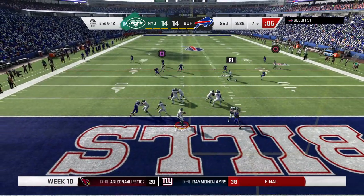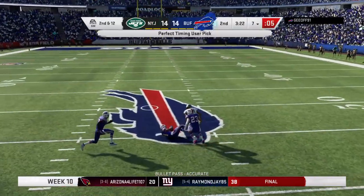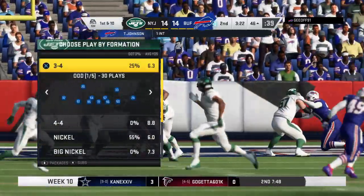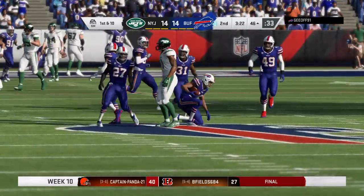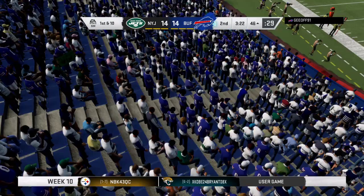Another try after the first down sack. Darnold letting one go deep into a double team, and it's intercepted. Teron Johnson able to pick it, and they take over. They'll set up shop at the 46-yard line. The Bills take over, 1st and 10 at the 46-yard line.